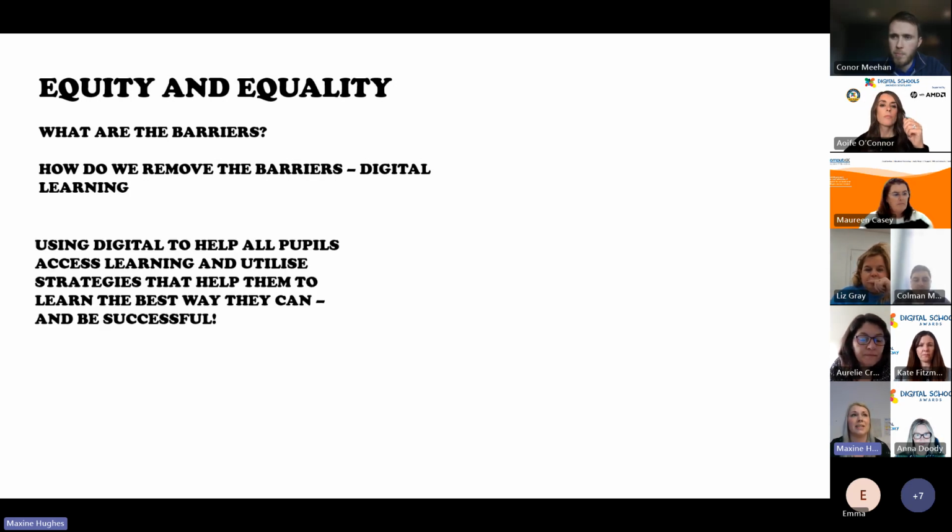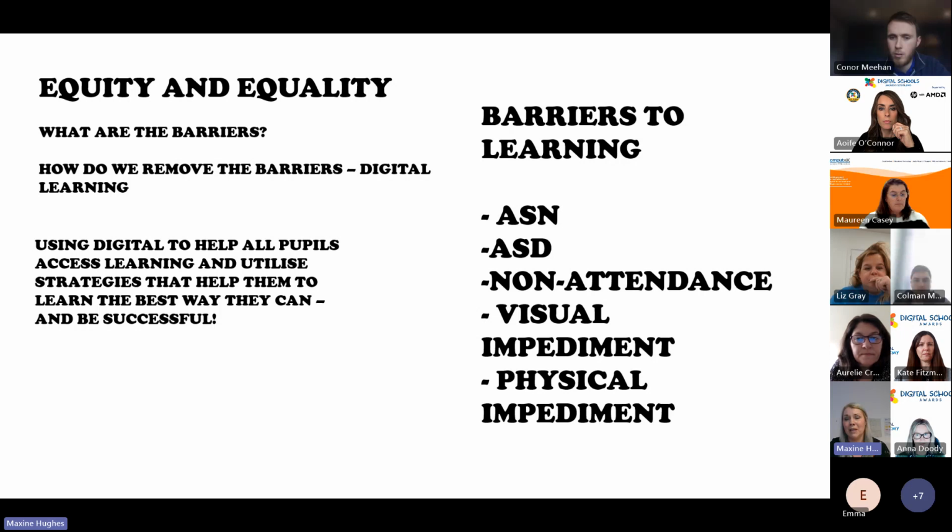So we're using digital to help pupils access learning, utilising strategies that help them learn the best way they can and be successful. What we did was we looked at the key barriers that we were facing, and this is absolutely universal now: additional support needs, ASD, so autistic spectrum disorder, and non-attendance. We have, I was going to say a huge problem, but it is a problem with our attendance in school. I don't know if that's a common problem you face in Ireland and elsewhere as well.